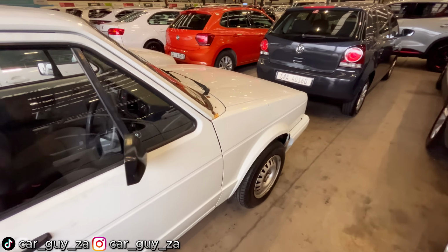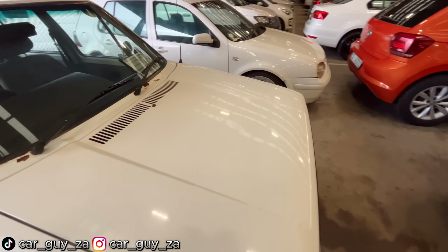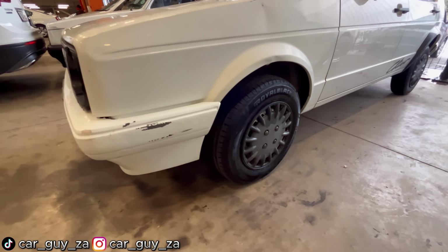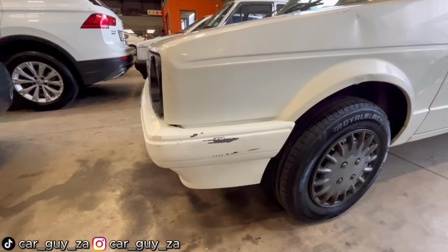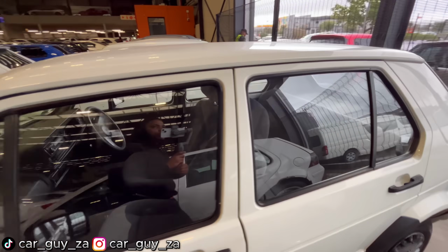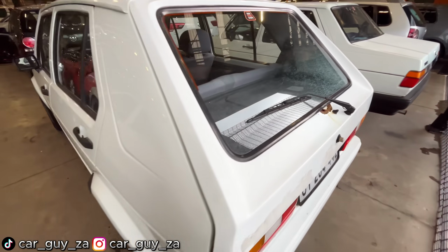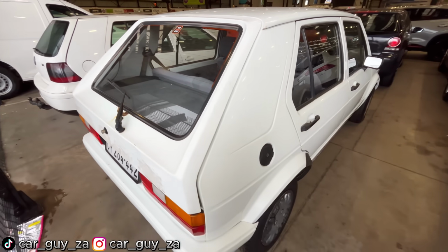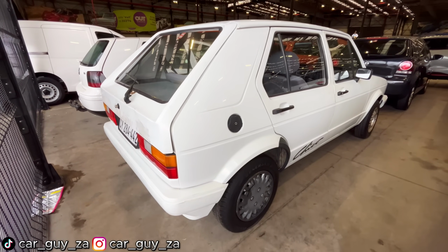It has free play on both the front wheels, and this car is actually riding on brand new Royal Black tires. These are 13-inch wheels, and as you can see, the front bumper has been scratched and the fender has been dented. It has no smash and grab windows, and it has another hole and a rust spot on the boot. But overall, it's in good condition because the bumpers line up as they should.